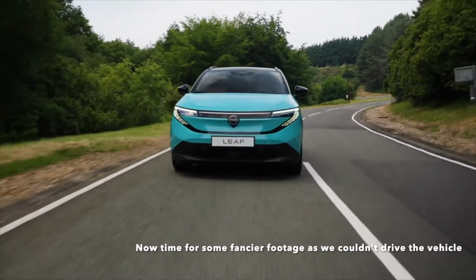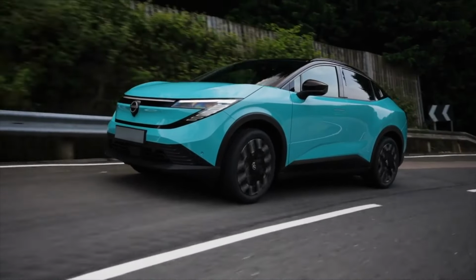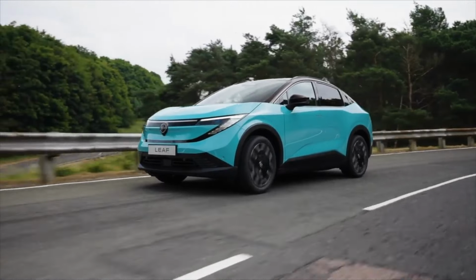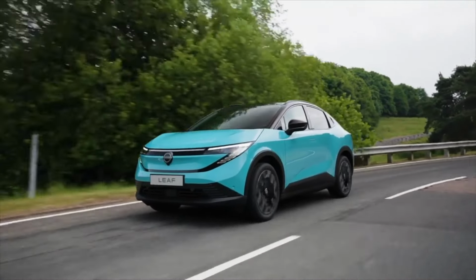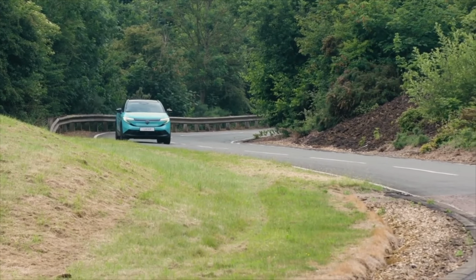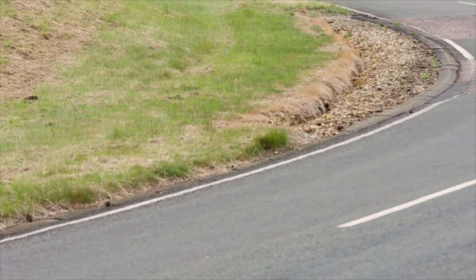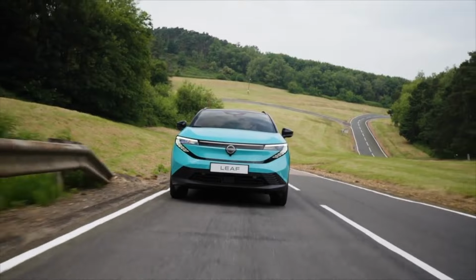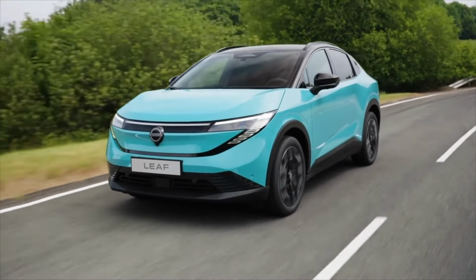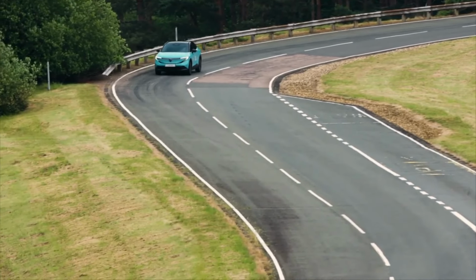It is based on Nissan's CMF-EV platform, the same as the Ariya. You can choose between a long-range 75 kilowatt-hour battery, providing up to 375 miles, and that feeds a 214 brake horsepower front-mounted electric motor. 0 to 62 takes 7.6 seconds before reaching a top speed of 100 miles per hour. You can charge up to 150 kilowatts, and a 20 to 80% refill takes 30 minutes. During extensive testing, they actually saw a real-world range of 210 miles at 80 miles per hour.